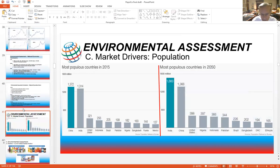Okay, so here are the populations of these countries that I mentioned earlier. You can see on the left side in 2015, China's a little larger than India.